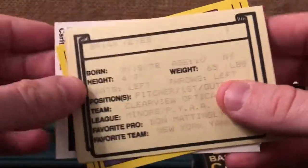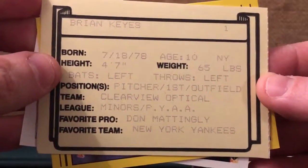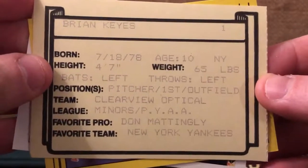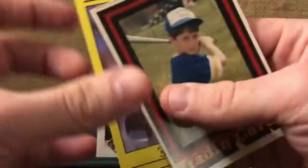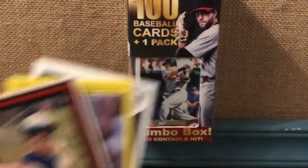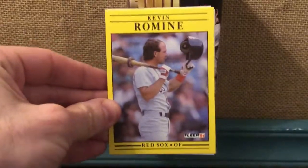Frankly, I'd be interested to try and get it back to him. If anybody knows this guy, it looks like he's a New Yorker because he is into Don Mattingly, and he likes the Yankees. He's now like 40 years old. If I can get in touch with him, I'd love to give him his card. But for present purposes, the point is that somehow the Fairfield company came into possession of it, and then they just throw in a bunch of random stuff.